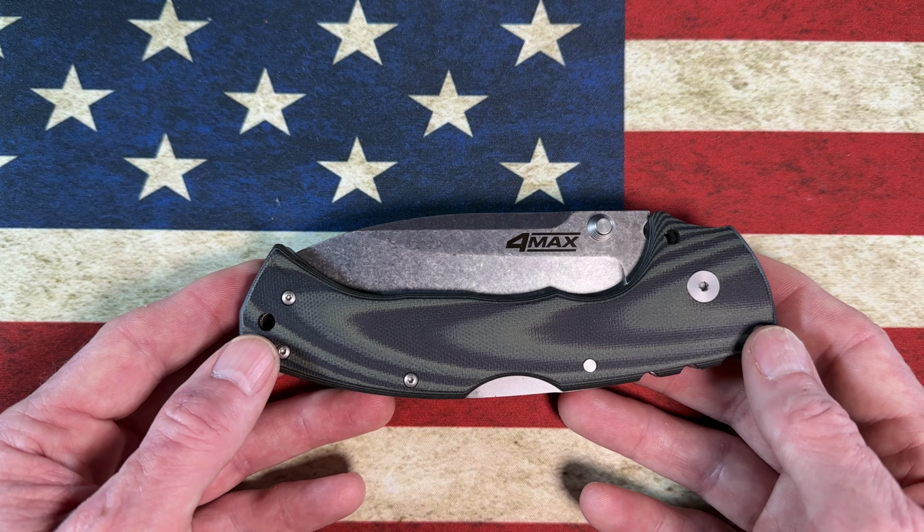But the Cold Steel 4-Max, let me see if I can open it under the camera without breaking something, is a full-sized pocket knife. I'm not going to say it's the largest Cold Steel because Cold Steel makes a lot of really large knives, but it is definitely my largest folding knife. When we talk about full-size knives, the 4-Max, let me grab my titanium ruler, has a 4-inch blade. It has a nearly 6-inch handle, over 5 3/4 inch handle. We'll just call it 6 inches.